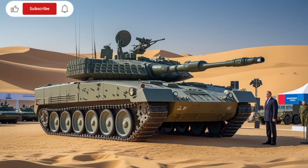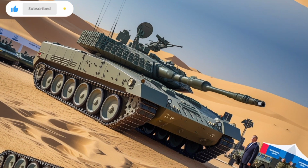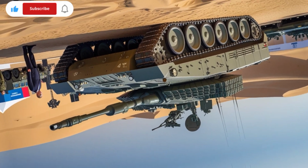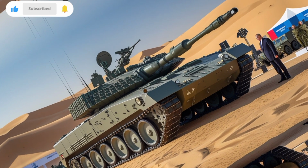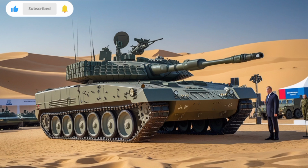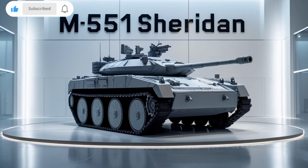The story of the Sheridan begins in the late 1950s, at a time when armored warfare was rapidly evolving. The U.S. Army faced a unique challenge. They needed a light, highly mobile vehicle that could be parachuted into battle alongside airborne troops, yet still pack enough firepower to take on enemy armor. Tanks of the era were powerful but heavy, too cumbersome for rapid deployment. Something had to change. Something revolutionary had to be built.